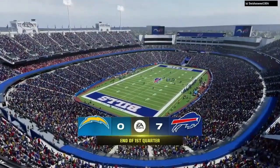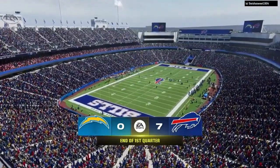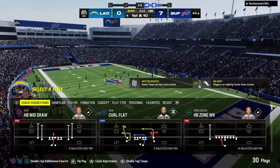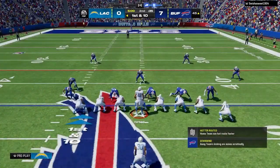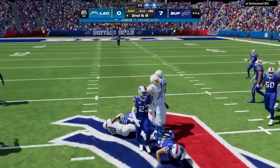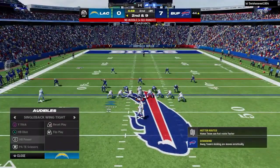After one, 7-0 on EA Sports. Chargers, nothing. Charger football to start quarter number 2 as they've got it with a 1st and 10. Once more, here's Eckler. And brought down there by Taylor Rapp. 2nd and 9 from the 44.